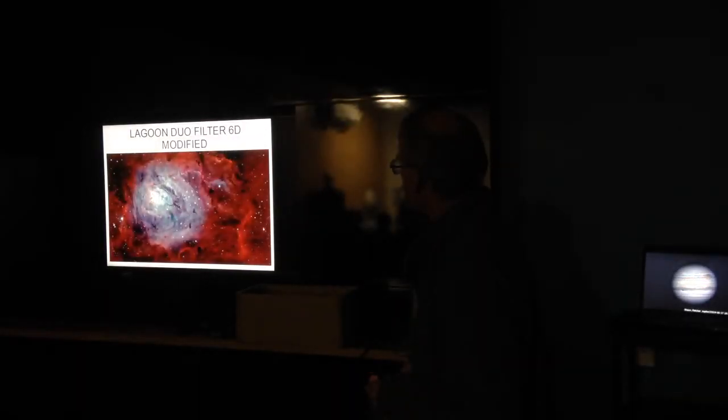Now this is a picture I took last year of the Lagoon with the modified 60D camera, but without any filter, prior to filter days. That was put into the astronomy yearbook. But I lost all my data because my laptop died, and my backup laptop died at the same time. So I just took a picture of it to show you what last year's picture looked like. You've got a lot of reflection at the bottom, which wasn't there. But this is exactly the same exposure with the duo filter. It looks like that, which has got a hell of a lot more detail and a lot more contrast.